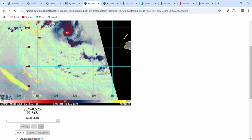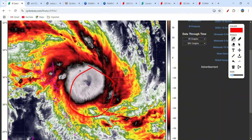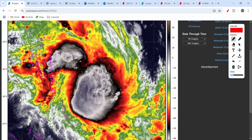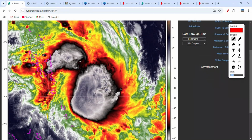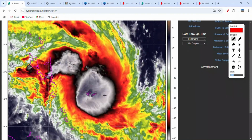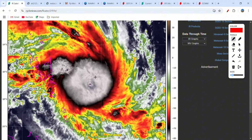But we've got a nice AMSR2 pass, which does show us a nice curved band in a coarse structure, which is pretty good. It honestly represents what we kind of have here. It fits, it matches, and even with extrapolation, to be honest, we could probably have a better, more formidable core structure underneath as well. Since that pass, with the evolving convection, we can see some elements of that convection wrapping.